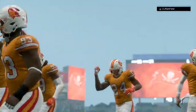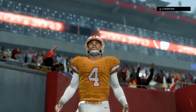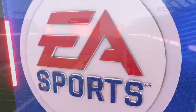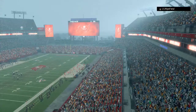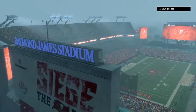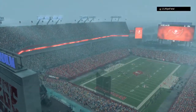So for the Bucs, it's a win that might keep them alive in the playoff race as they're back to 500 at 5-5. And they'll hit the road next week to take on the Atlanta Falcons. Meanwhile, for New Orleans, it's a loss that'll drop them back to 500 through 10 games. And they'll get a chance to redeem themselves at home next week.